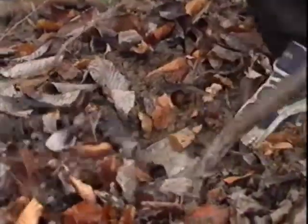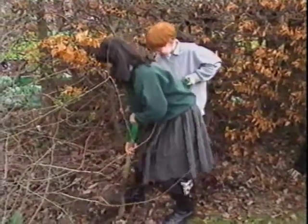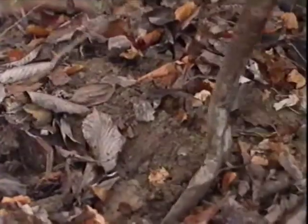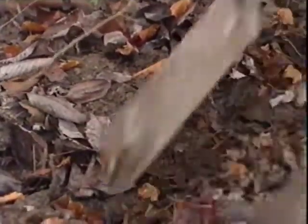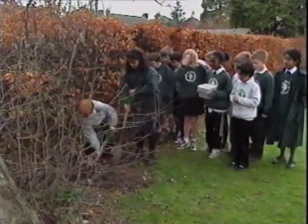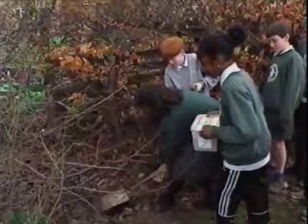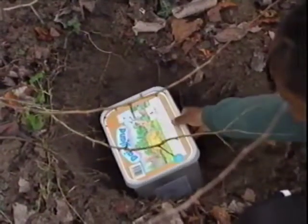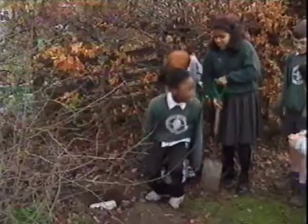You could bury it in your garden, or like us, ask your school. You needn't bury too deep, or it will never get found. I think about 1 meter should do it. Some people expect them to be underground for hundreds of years, but we hope ours will be found in about 20.